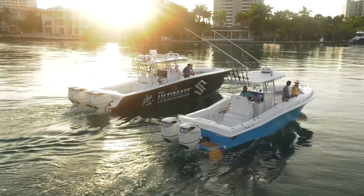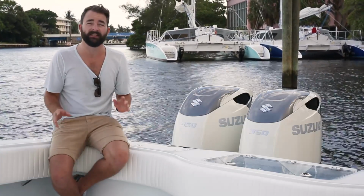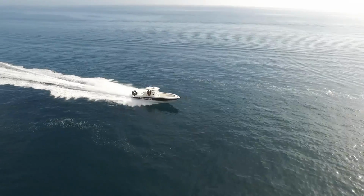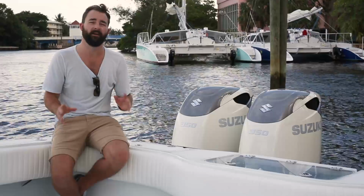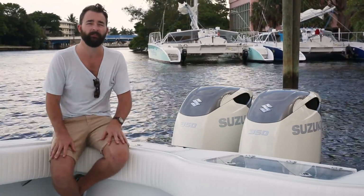Back to the motors though. Now the thing you probably would have noticed is the dual props. Essentially, the props are spinning in the opposite direction. Now it's not a new thing, but having them on a high-powered Suzuki outboard, it's designed to give it great punch out of the hole, reduce torque steer, and improve stability.